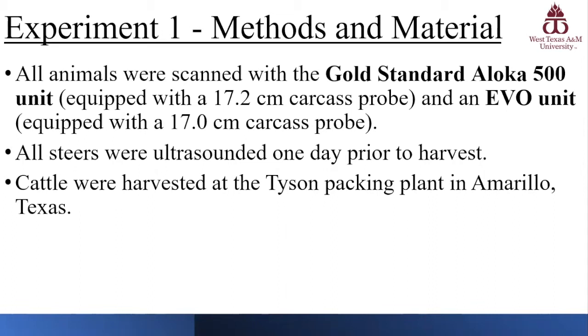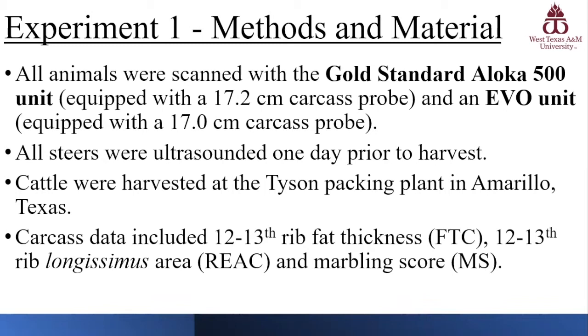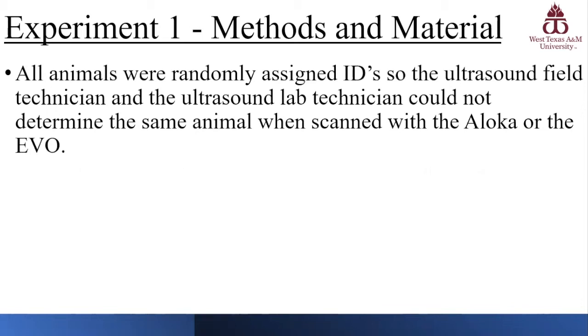The carcass data was the traditional that you would see collected. Dr. Lawrence did collect this data. He and his graduate students went and collected the data for us the next day. Animals were assigned random IDs. And what we did there, we did not want the scanning technicians to know what cattle they were, and we did not want the lab to know.